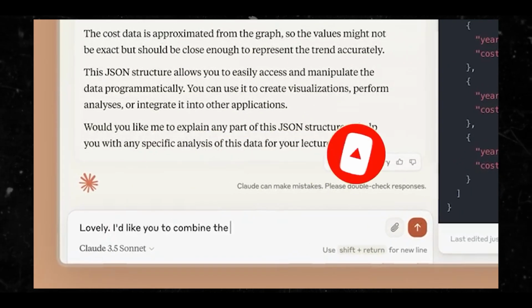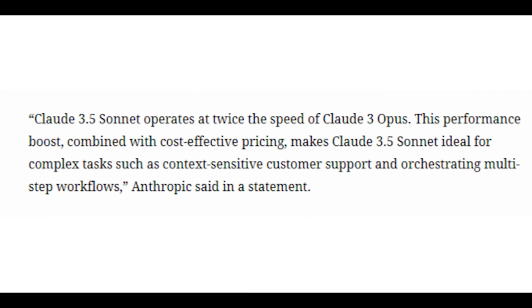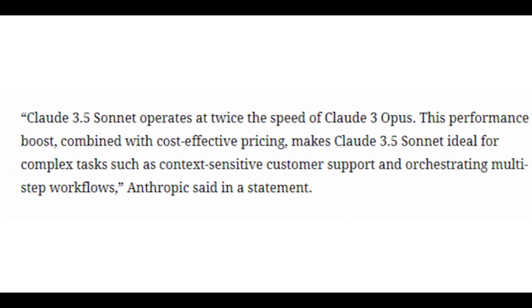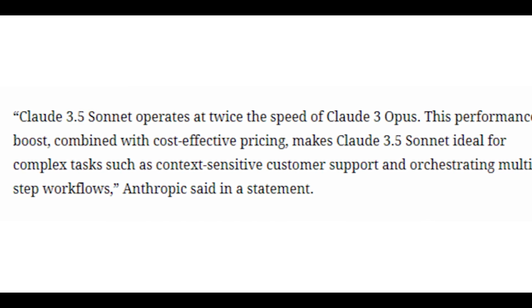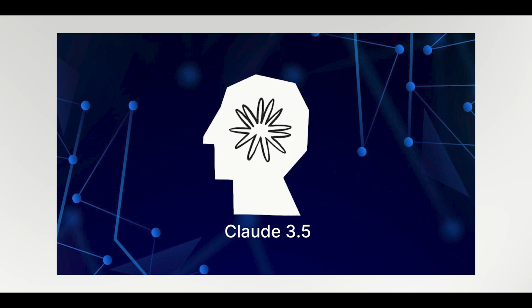So we have a statement and it reads, Claude 3.5 Sonnet operates at twice the speed of Claude 3 Opus. This performance boost combined with cost-effective pricing makes Claude 3.5 Sonnet ideal for complex tasks such as context-sensitive customer support and orchestrating multi-step workflows. That's what Anthropic said.